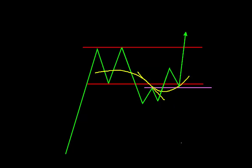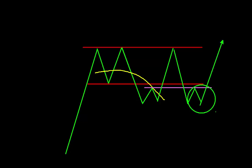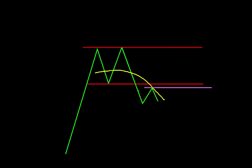Now that's the first option. Okay, so now as we back this up, now we go back to retest the high. If we pull back, we do it again. So the plan stays the same if we pull back off that high. But if we go through that high, right? Go through that high now.